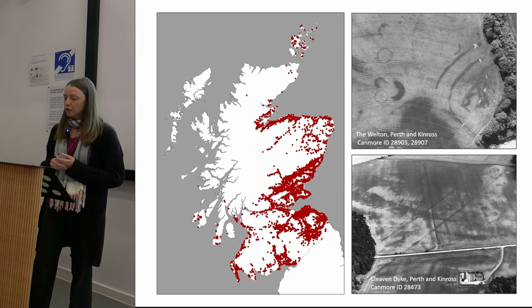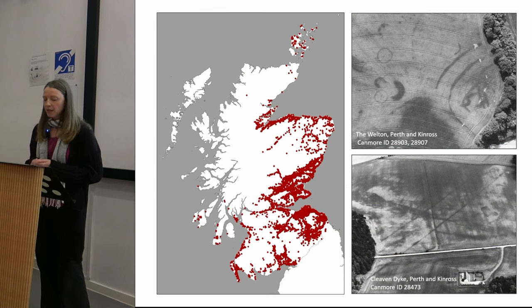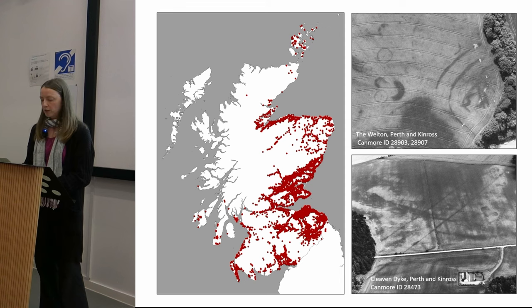Now, the flying and recording of these sites from the air has added extensively to the archaeological record, and we now have more than 9,000 crop mark sites in the National Record of Historic Environment. These sites cover a whole range of archaeology, from short stretches of ditch to complexes of features like extensive prehistoric settlements, to cultivation remains, to complex hill forts. On the left, you can see a map of all the locations of all the crop mark records that we hold in the National Record of Historic Environment. And as you can see, there's a lot of them. The records tend towards the eastern and southern parts of the country.